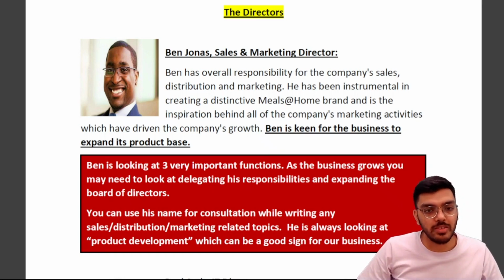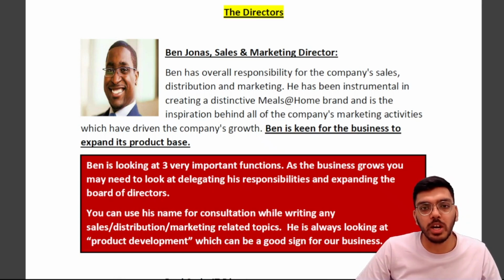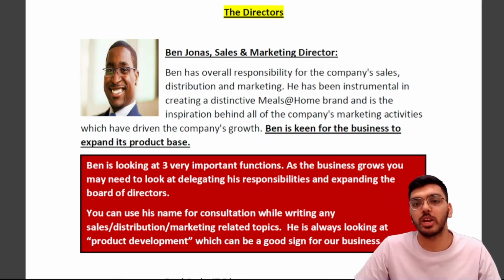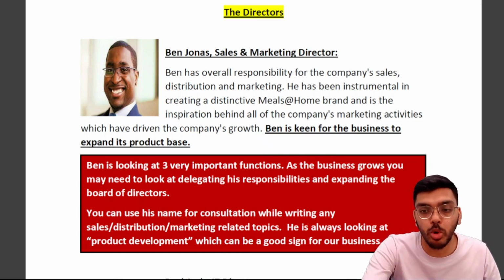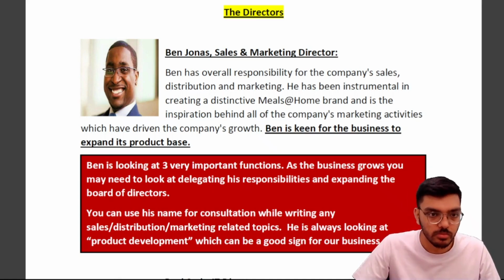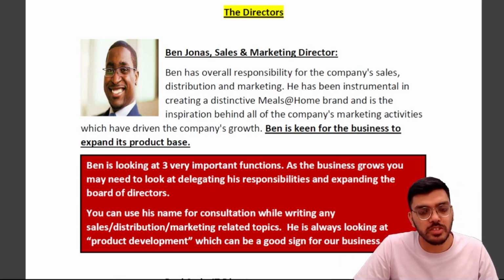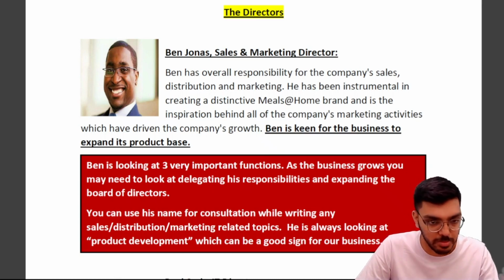Ben is looking at three very important functions. As the business grows, I don't feel one director can look at sales, distribution, and marketing. So delegating and having more board of directors can be seen as an opportunity, something that could be done by the business. Secondly, you can use his name for the consultation when writing anything related to sales, distribution, or marketing, specifically marketing, because he has had marketing background, marketing experience.